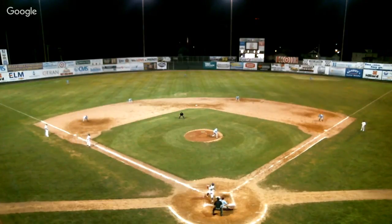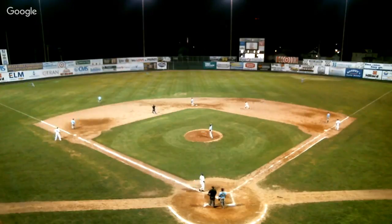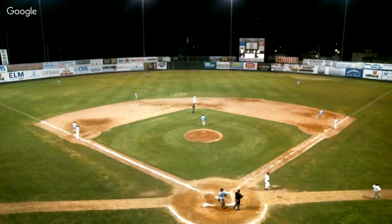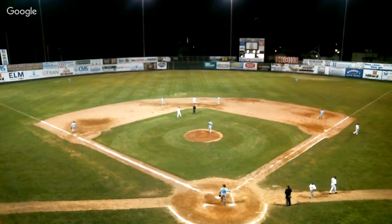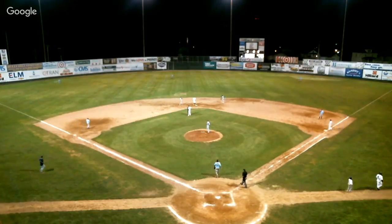The 1-1. This one deep to left. Loeffler back, still back. He will look up and watch his ball hit off the top of the wall. Thought that ball was going to get out off the bat. Hits the very top of the wall in left. It's an RBI double for Schaefer. Gramis scores it. That's going to lead to a mound visit from Bennett Schultz.